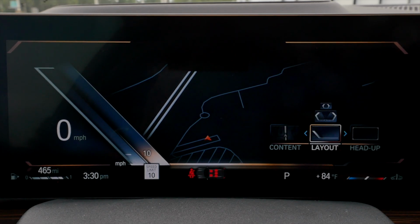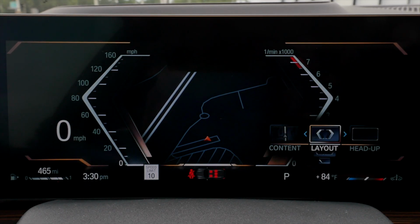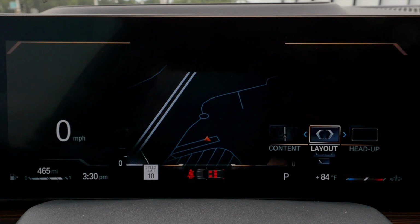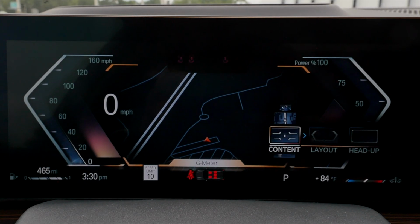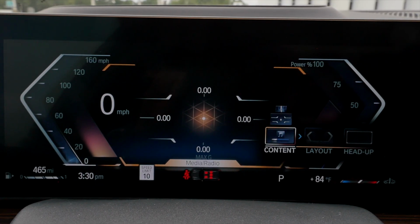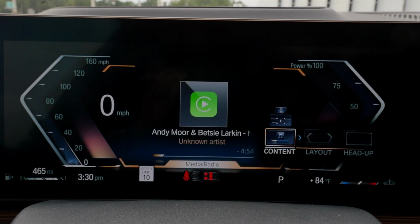Digital instruments, you can change the layout. So this has this graphic view. You also know maybe from the BMW iX if you have seen our views from that. So you're a little bit flexible.